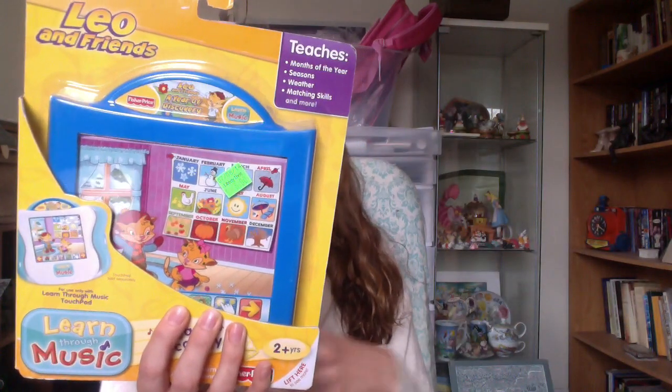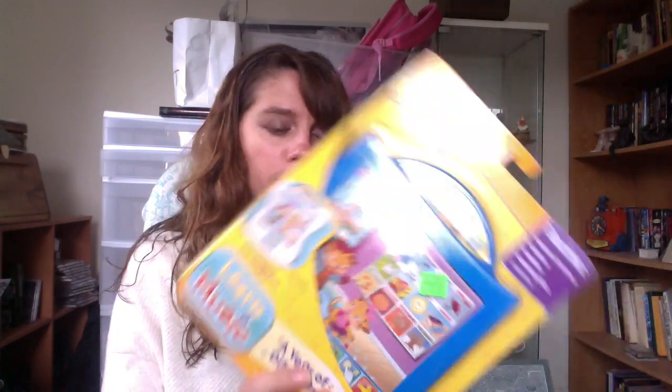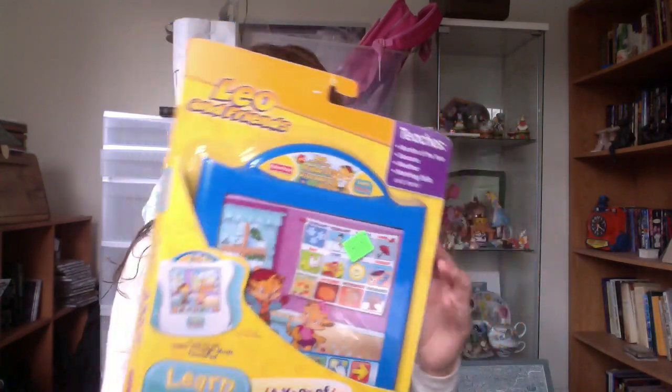So that was like my big purchase place. I'll show you everything that I picked up. This is to go on Amazon. It's, I don't know, some kind of Fisher-Price set, Leo and Friends, Learn Through Music, some kind of Fisher-Price device. But anyway, it was $5.